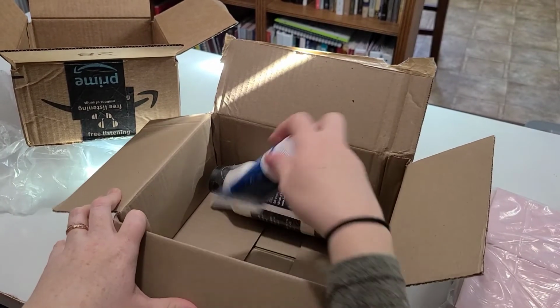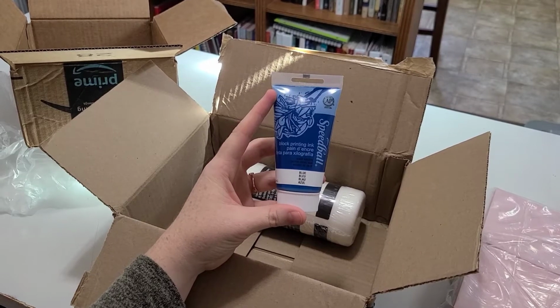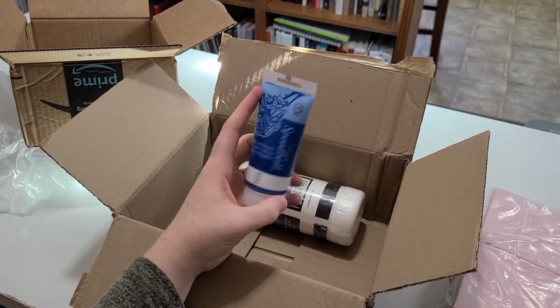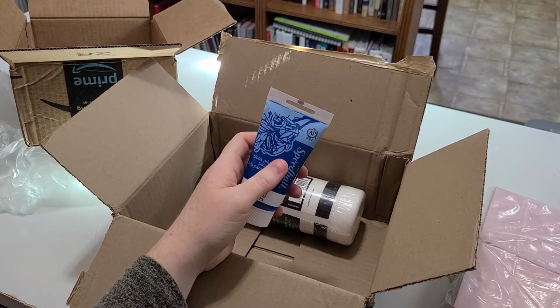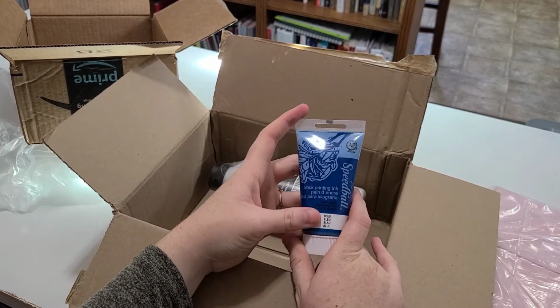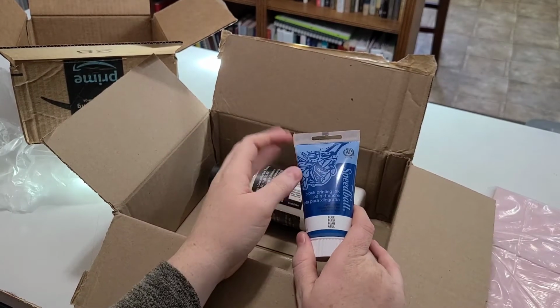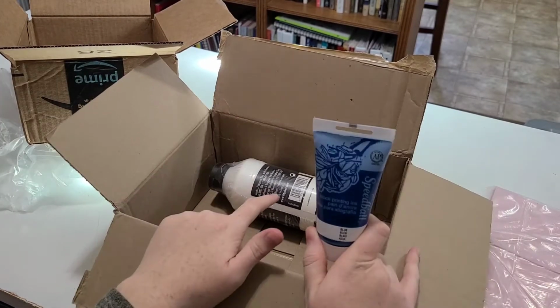In this box, I had 2 things I really needed that I was running low on. This first one is some blue ink for my linoleum Christmas prints that I'm working on. I was almost completely out of the blue. And later on, after filming this video, I realized I'm also low on the yellow and white ink as well. And so I have to get some more.